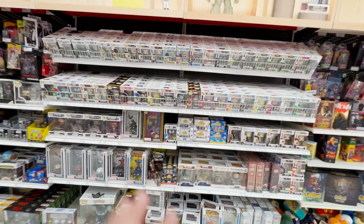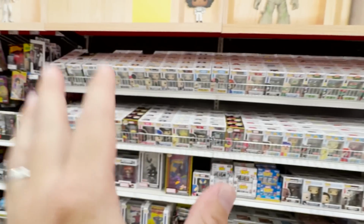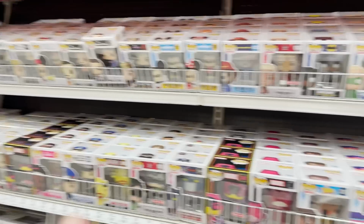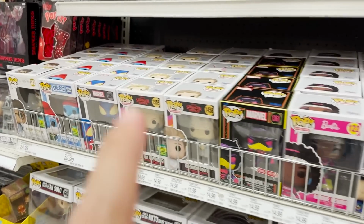Okay, not going to lie, folks, since I've been here last time, they have organized this, and I got to say this is probably the nicest Pop section I've seen at a Target. This 1000% makes it so much easier, guys, to find the figures that I'm looking for. And I don't know if I've seen these ones in stores.